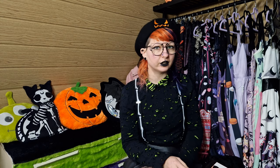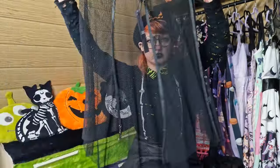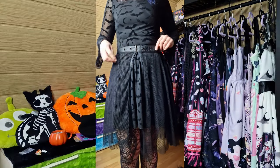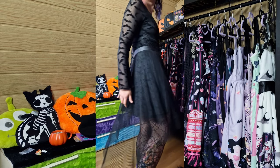Then we went to Sai Sai, which is an alternative shop that has a lot of different brands, but most importantly, they have a sales section in the basement. I always go straight to the sales section to see if there's anything I like. And I found this overskirt type thingy. It's just a fishnet type material attached to a belt. There's like a slit on this side. It's open in the front. And I think this will be a very versatile piece that can be paired with a lot of different things. The overskirt is from Punk Rave and I only paid £15 for this.